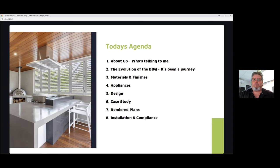We'll have a look at some rendered plans that we do with every proposal that we draw up for clients. So when we do a quote, you're not just getting a piece of paper with a price on it. We do a full set of rendered plans: a 3D drawing, an elevation with dimensions, and a fully dimensioned floor plan, which is super important, particularly if you're in the planning stage or you're building, to get your services in the right location so you're not having to move them later, which can be expensive and time consuming. And then finally, installation and compliance, which is rarely spoken about, but super important.